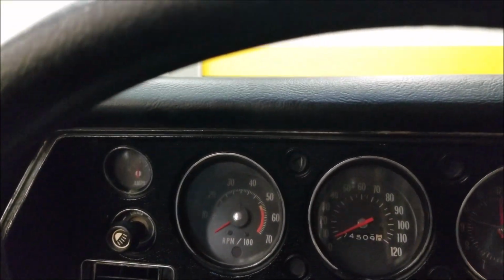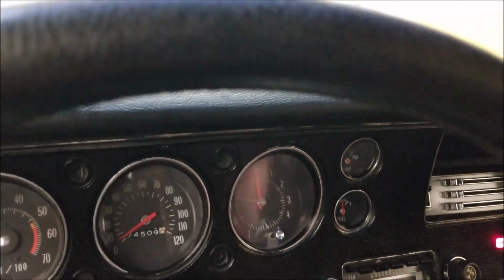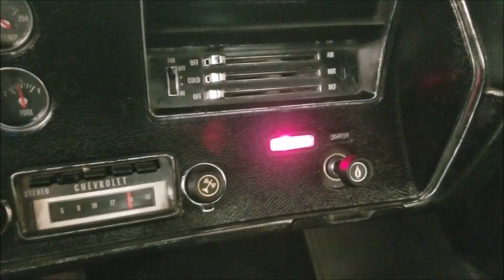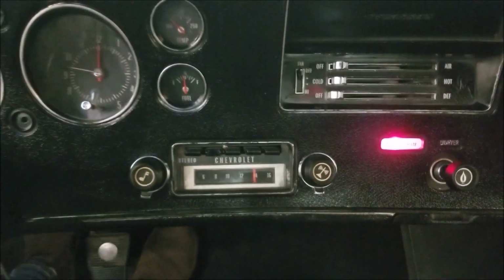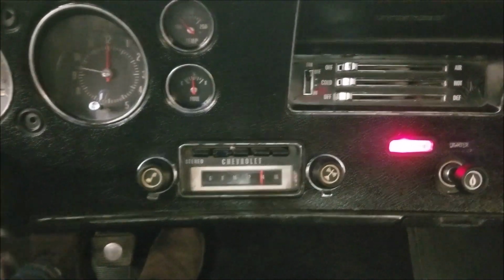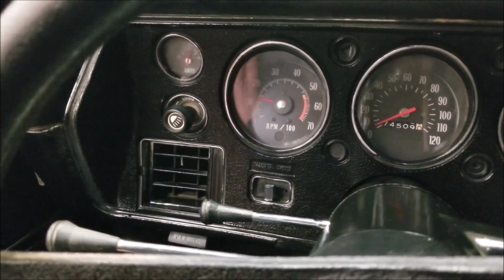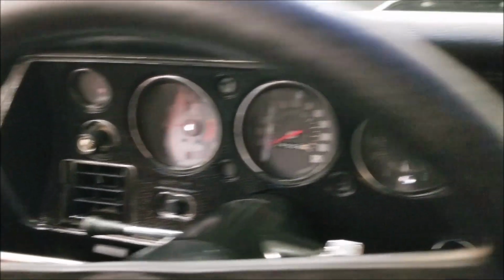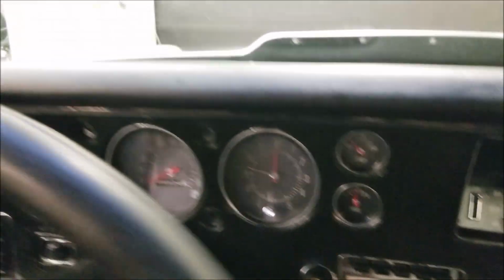So the warning chime, definitely original and working. See how easily that starts. Fasten seatbelt light still works. Did notice that the 8-track player was inop. Blower fan works fine. Wipers work good. See the tach over here. Great exhaust. Fuel gauge works. I did notice the clock was the other thing that was not working.